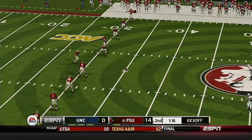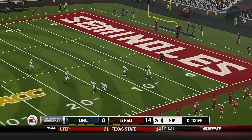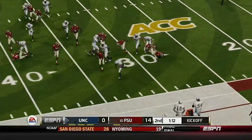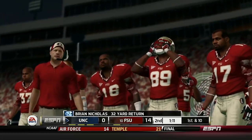Looks like they're ready for the kickoff. Nicholas takes it at the 8. He's out to the 30. He gets hit out of bounds around the 39-yard line.